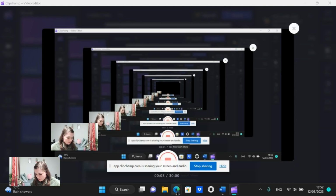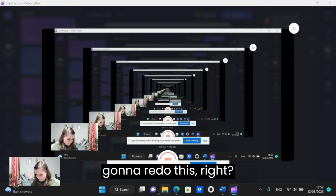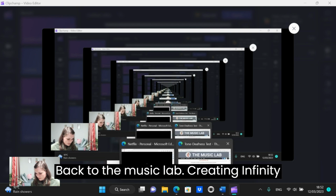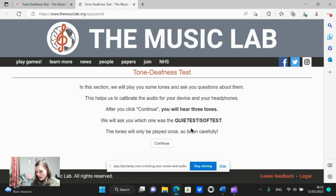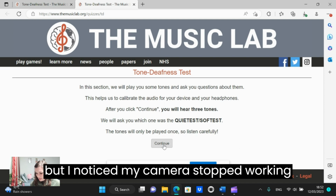Things stopped working, so we're going to redo this. Right. Back to the music lab, creating infinity again. Beautiful. Right. Let's get started. I didn't do it, but I noticed my camera stopped working that time.